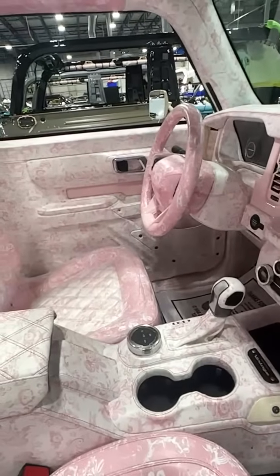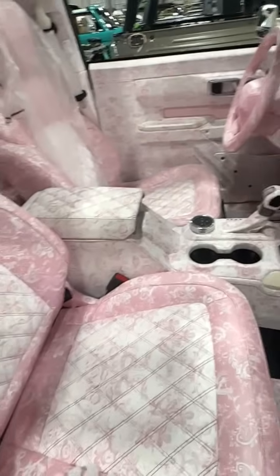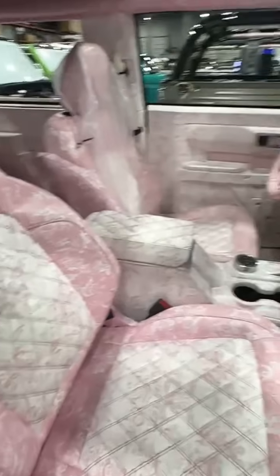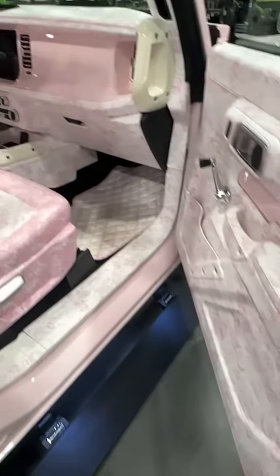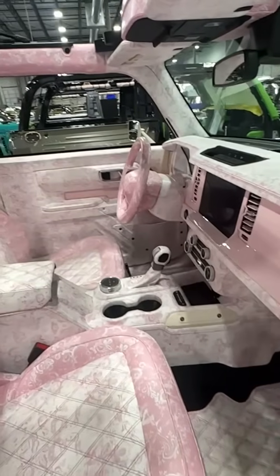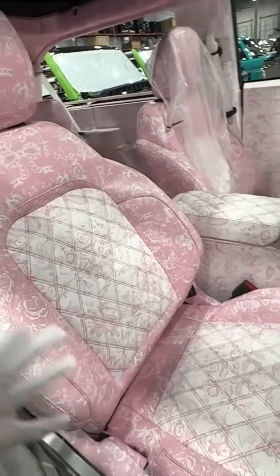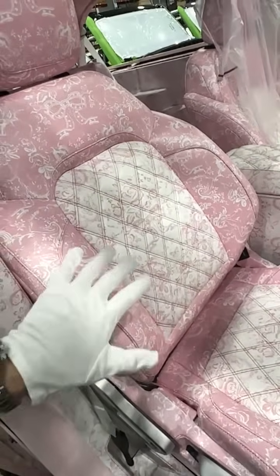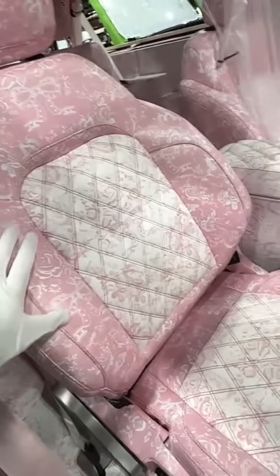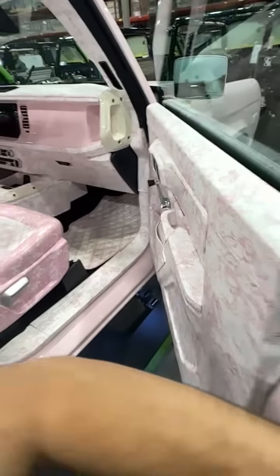Some clients have sat on the inside. They're like, whoa, how can you sit in it and not get distracted by every single little piece of flower all throughout? We worked extremely closely with this client to ensure that it was perfect and exactly what they wanted to envision. Like the pink stitching that slightly contrasts with the white and the darker pink, the Wimbledon white accents throughout the inside.